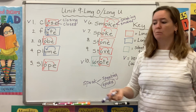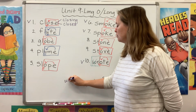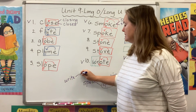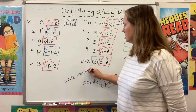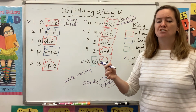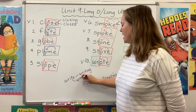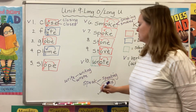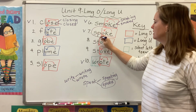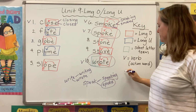Same thing with this word. We saw this last week. Remember, on your list you had the word write. Right now I am writing. See how we drop the E? But I wouldn't say yesterday I writed. I would say yesterday I wrote. Okay? So I'm going to circle the word spoke and the word wrote.